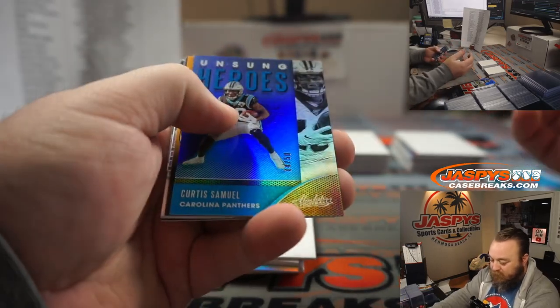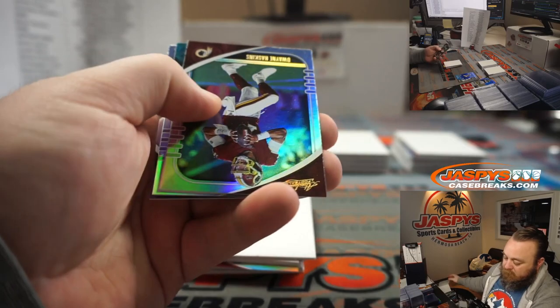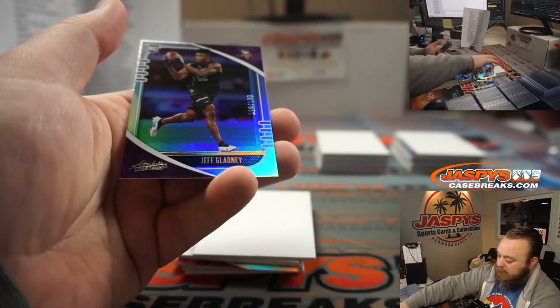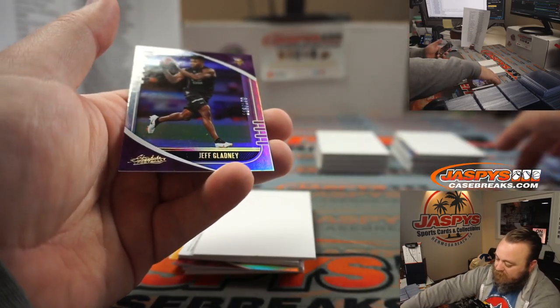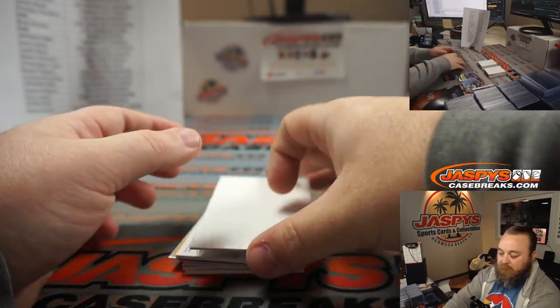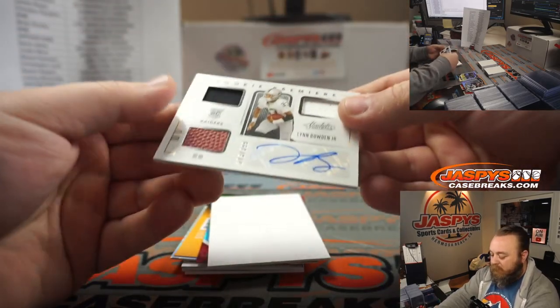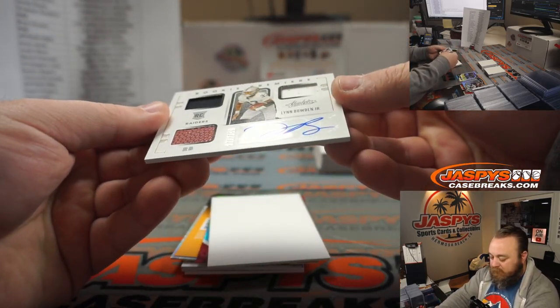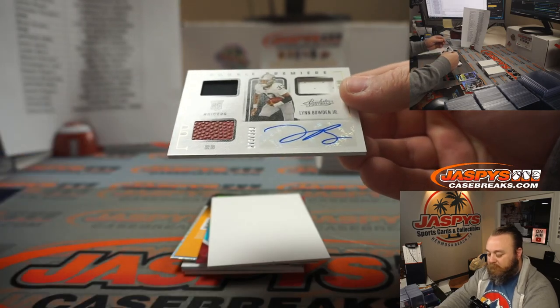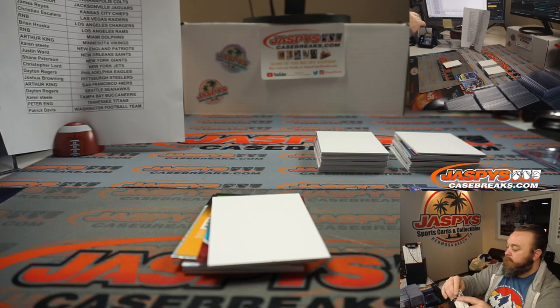Curtis Samuel, 250 for the Panthers, and Patrick Davis. And Jeff Gladney to 199 for the Vikings and Arthur King. Nice triple relic and auto rookie Lynn Bowden Jr. for the Raiders to 399. And Christian Escalera.